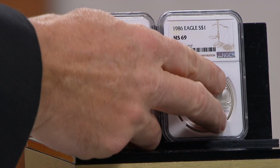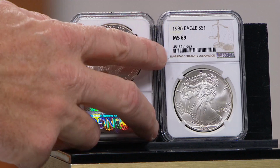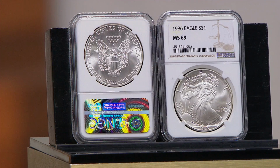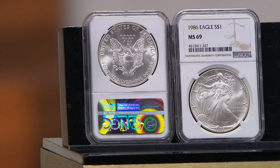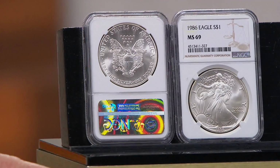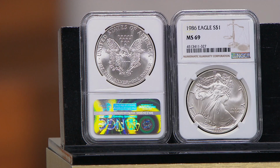So we're now in the 32nd year of the American Silver Eagle. This is the very first year of issue. Still 1 ounce of silver. And if you look at it, the coin almost looks a little different. It's not quite as shiny as the coin is today. Well, we made coins differently 3.5 decades ago. They didn't have the technological expertise.